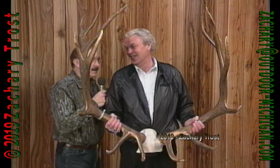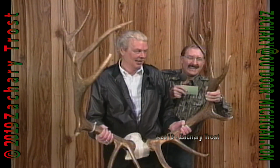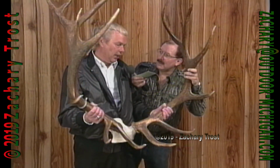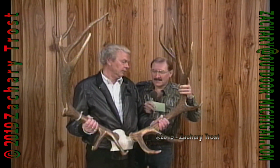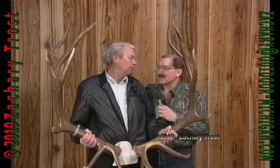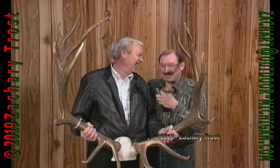Easy? Man, look at this. Look at that. Right there. That's a lot of antler. Did you weigh this antler by chance? 32 pounds. 32 pounds. Man, that is something else. Well, for a man that hasn't been east of Gaylord, you ought to try that side of the state. Yeah, that's great. There's some good stuff there.